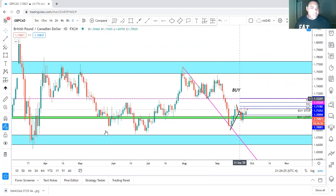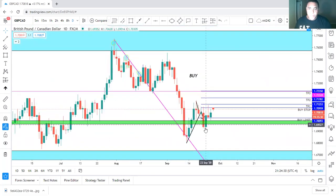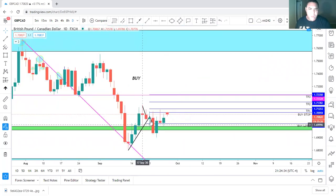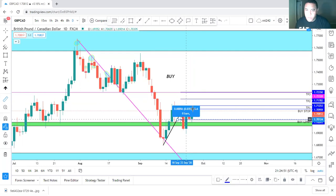Price went above the green zone, came back down, gave us a retest in this area, and that's why price started to go up. This was a trade from last week, I believe, or a week before, but I already closed out the position. Price didn't really move much between two weeks ago and last week, but we're on the day chart, so guess what? From this buy limit to this buy stop is 90 pips.